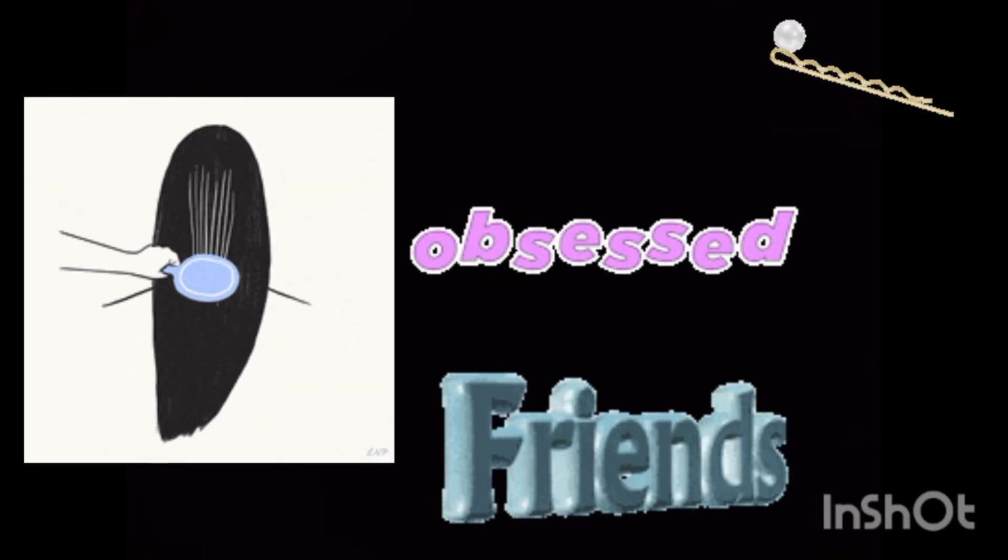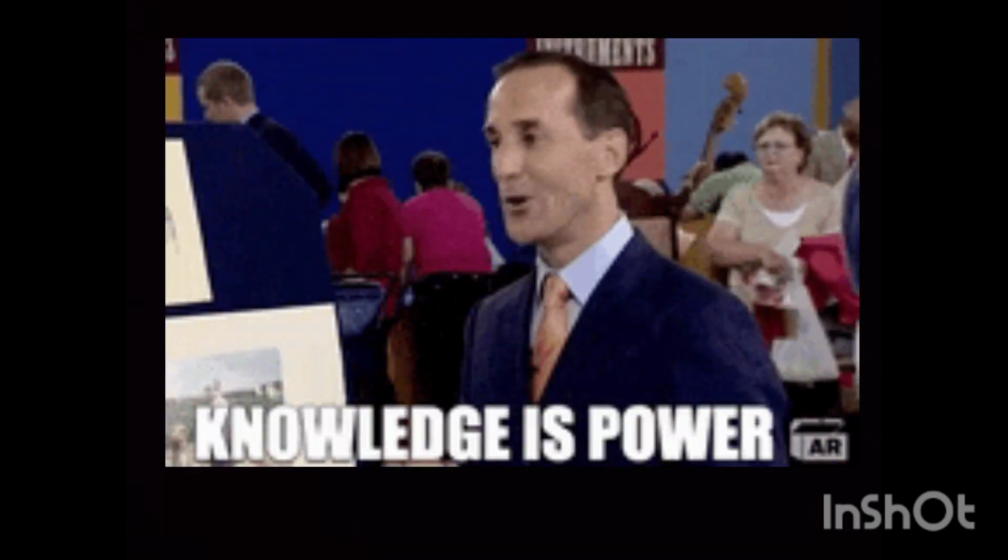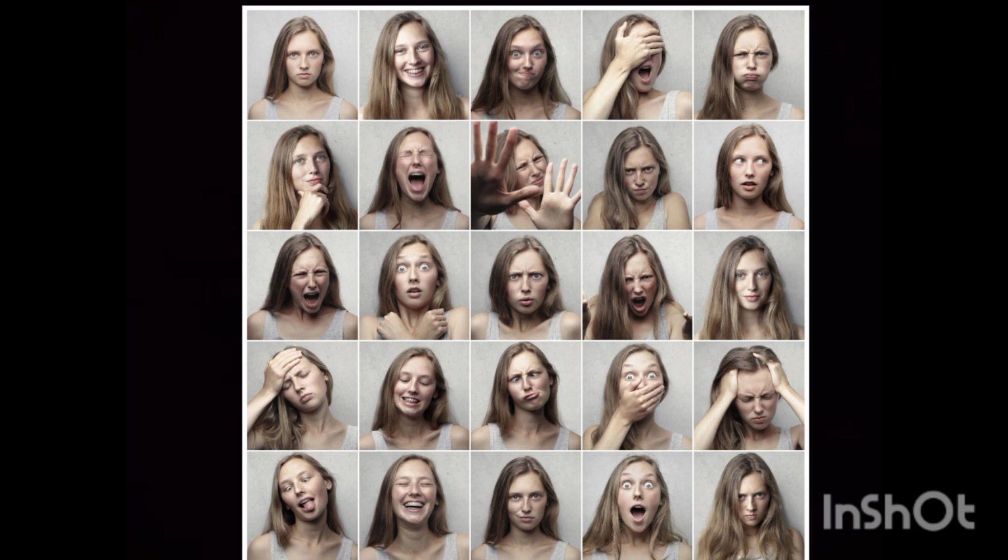And there you have it, my hair obsessed friends. By now you should know your hair porosity like the back of your hand. Embrace it, learn from it, and most importantly, make your hair shine like the superstar it is. Remember, when it comes to hair porosity, knowledge is power and silly antics are optional.